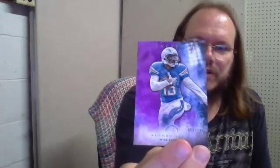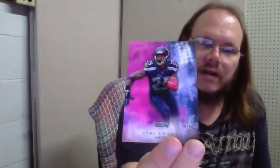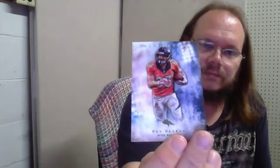That one looks like it's extra thick. We'll see what it turns up. Okay, so purple, out of 125 for the Chargers. That's Keenan Allen. Calvin Johnson for the Lions, also out of 125. Earl Thomas for the Seahawks, out of 99. And then Wes Welker for the Broncos.